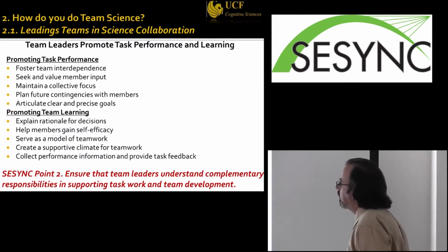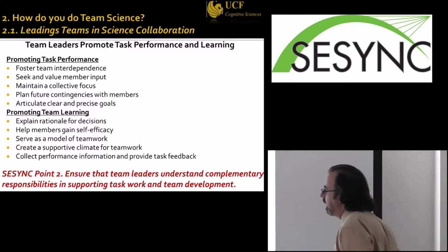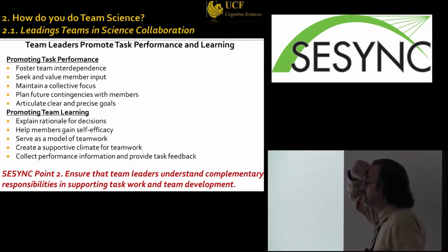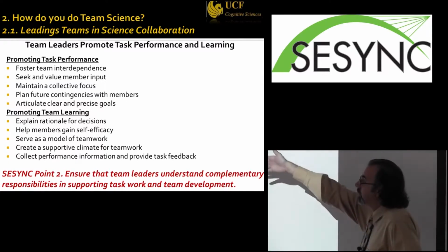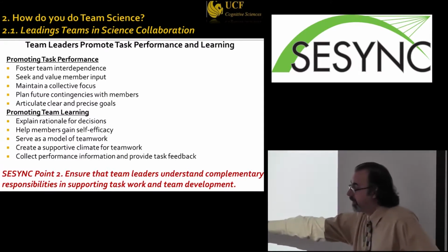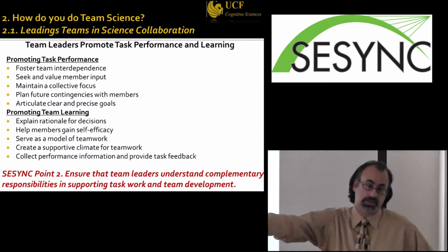Just quickly, what do team leaders do? Well, as I mentioned, they can promote task performance, but they can also promote learning or development. From the task standpoint, they can do things like foster interdependence, but from the learning standpoint, they can do things like explain the rationale for the decisions.